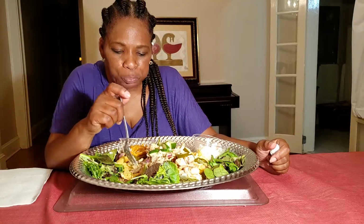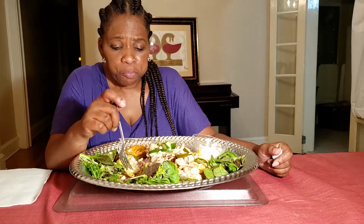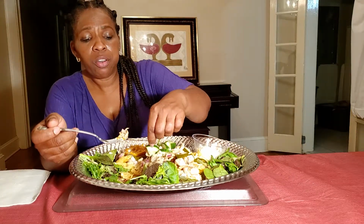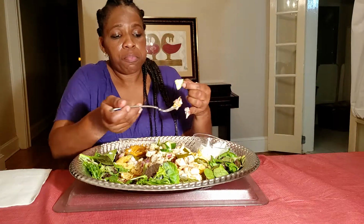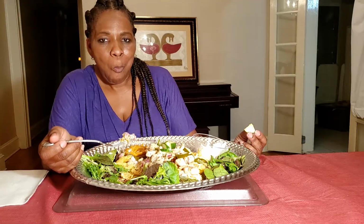And then I have some products that are my favorite. I never run out. Like during the holiday season, I go to Whole Foods and I buy the Whole Foods brand pie crust, and I make my peach cobblers. I make my sweet potato pies.